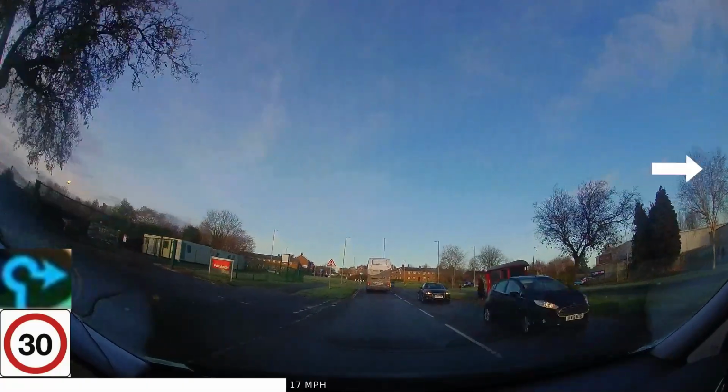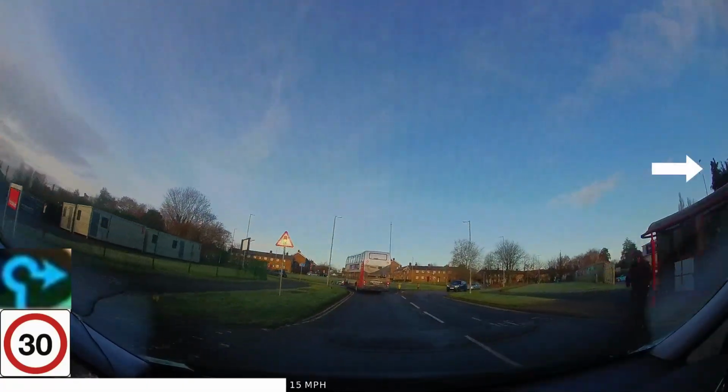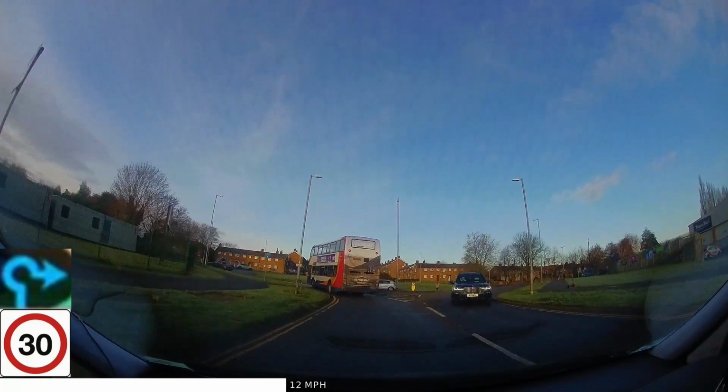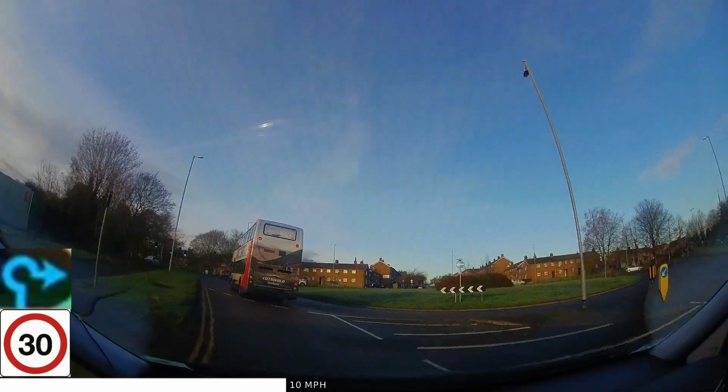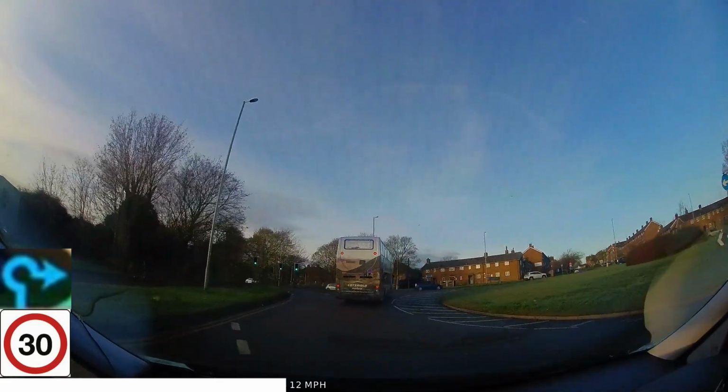The roundabout with the hatch markings, look back and forth early. Go right on the roundabout, and take the third exit. We have a big gap to go, but we knew that a few seconds earlier.